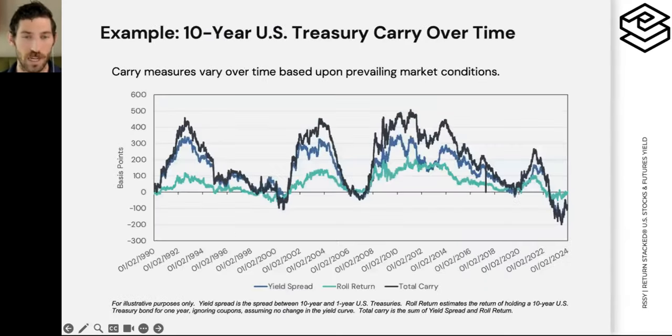Oh, jumped ahead a slide there. So for a more concrete example, let's take a look at this graph, which illustrates carry as measured in the 10-year U.S. Treasury. On the x-axis, we have time, and on the y-axis, we are measuring basis points of the cumulative carry. The blue line is going to capture the spread between the 10-year U.S. Treasury and the 1-year U.S. Treasury, so the spread in yield.